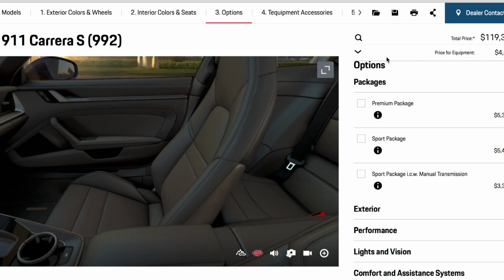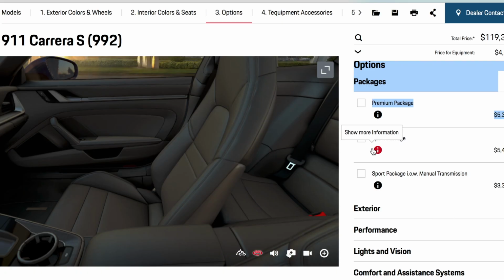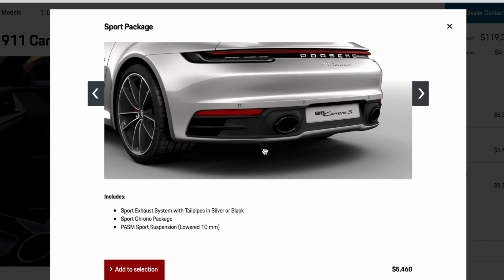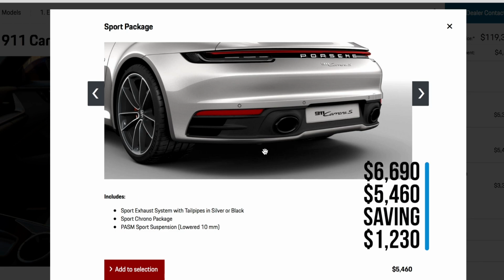And that's true of the sport package as well. There's a sport package for the PDK and a sport package if you're getting the manual transmission. The sport package, let's have a look what's in here. Popular items, the sports exhaust system, which a lot of people get, sport chrono, which a lot of people get, and PASM, the suspension as well. Now, the numbers on this are, of course, if you add all those up, $6,690. This package is $5,460. So once again, you're saving $1,200.